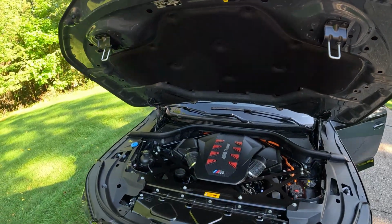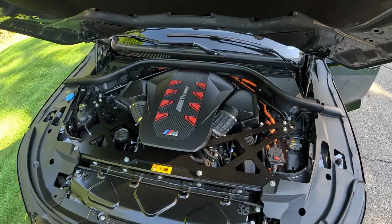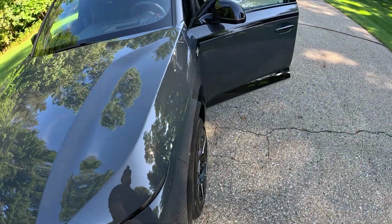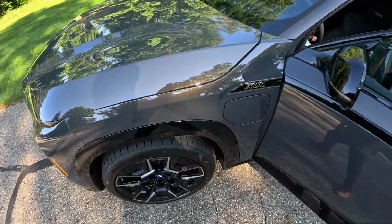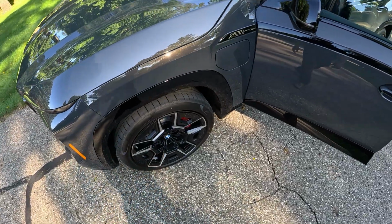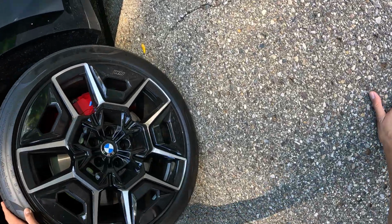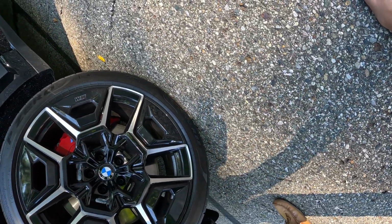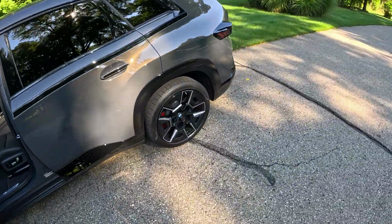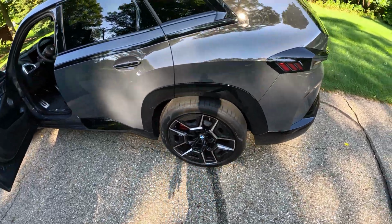Look at that. Look how clean that looks. It's beautiful. So in the sun, this paint is really special. Gives it kind of a gold sheen in the metallic flake there. Hopefully you can see that on camera. So on the front, I believe we have 22s here. So these are 275/40 22-inch wheels. And on the back we got 315/35s. Nice and wide.